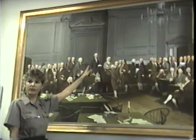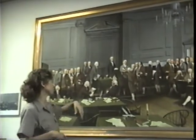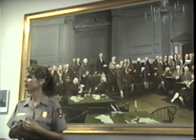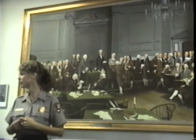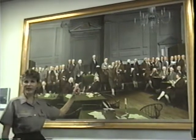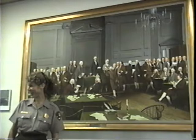George Washington from Virginia, he presided over the sessions. And James Madison, also from Virginia, he's often been called the father of our Constitution because of the many detailed notes he had taken during the sessions. Our dear friend Benjamin Franklin. Anybody want to guess how old he was at the signing of the Constitution? 81. Okay, 81, that's right.